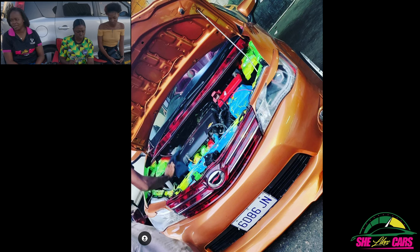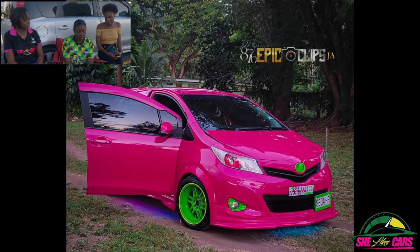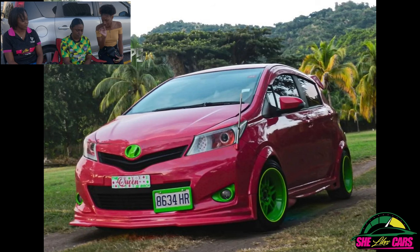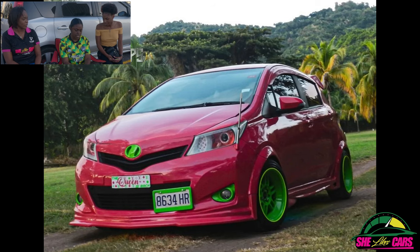All right, so we have, this is a Vitz now? Yes, it is. Okay. The color scheme for me is nice. What I really love is the light, the eye thing. Yeah, that is very nice. I've never seen inside. It's nice, wow. There seems to be a lot of attention to detail with this car.